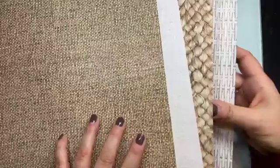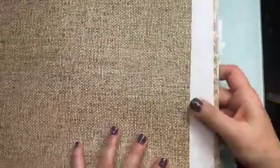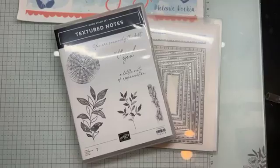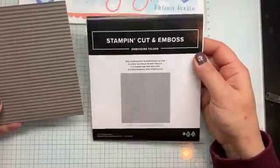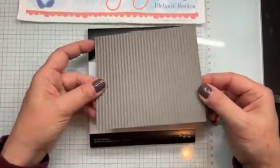That's really cool. And then another basket weave. So I think this is going to be really fun. I've already started seeing some projects that are just amazing with those. Then there's an embossing folder. So this is called the Mini Corrugated 3D Embossing Folder. And here's what it looks like.